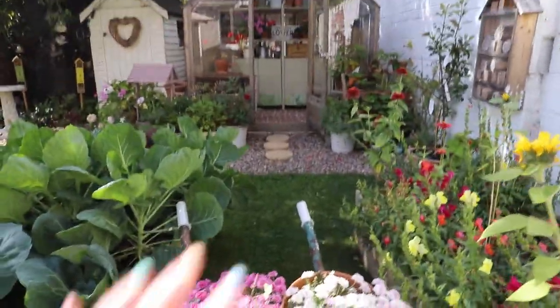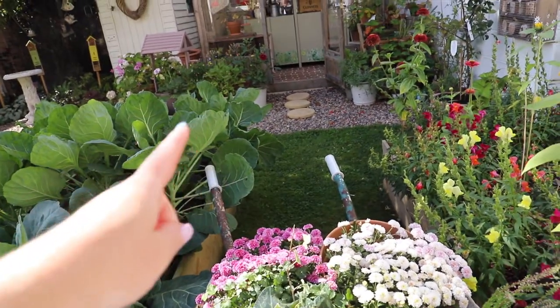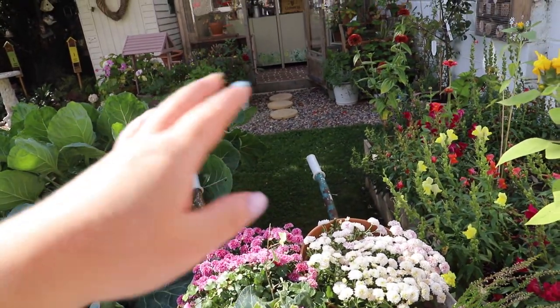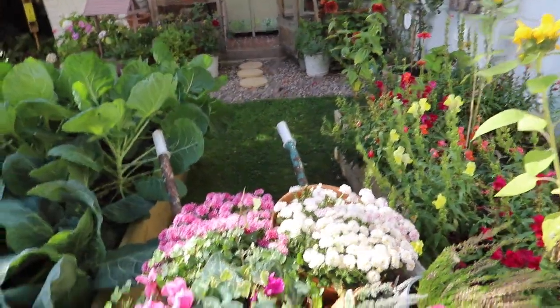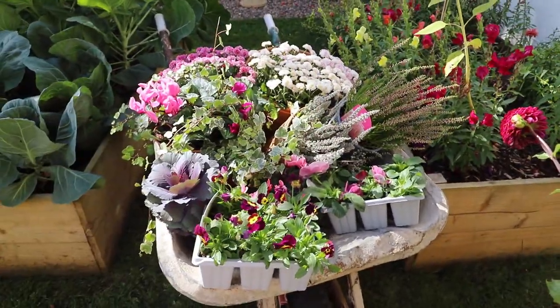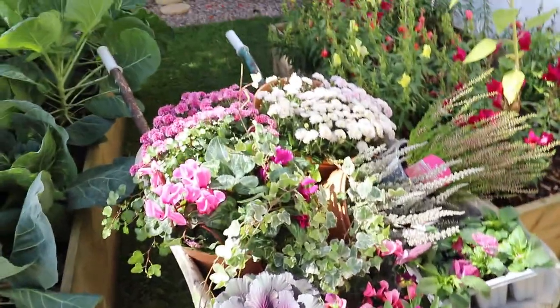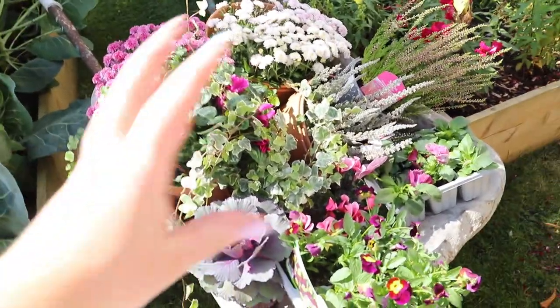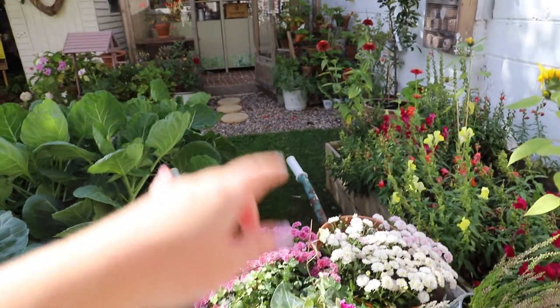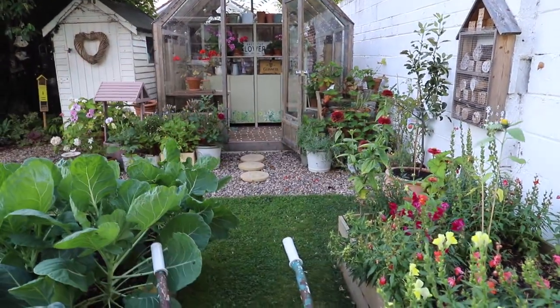Obviously your dahlias will keep flowering until you have to take them in. They're not frost hardy. You do have to cut them back and take the tubers inside. But I'm hoping this will keep me going to like November. Again, it's mild here. We didn't get much frost last year, but that's why I'm putting them in containers, because if there is going to be a harsh frost, they can go straight on the floor in there and they're okay. So that's my little autumn haul.